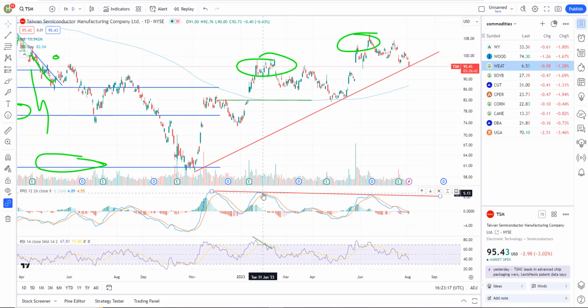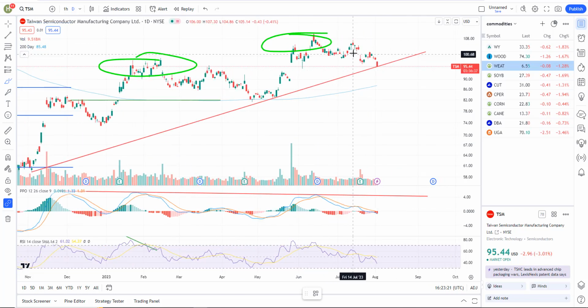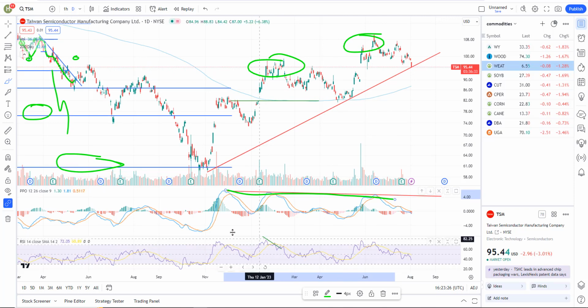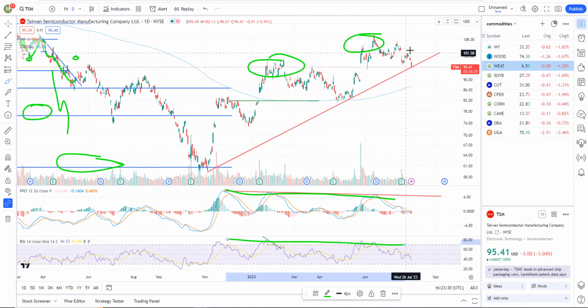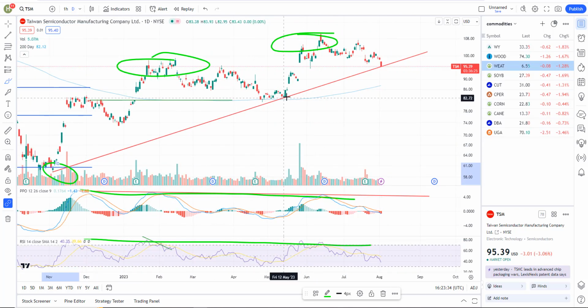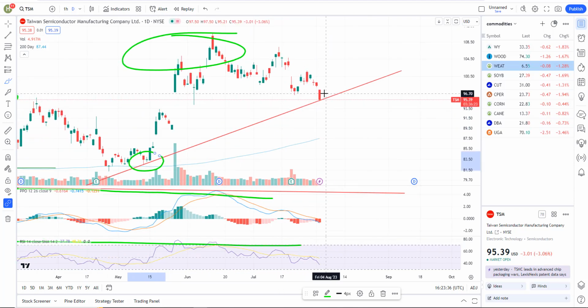TSM. Now this one has a big negative divergence. It doesn't have it recently right in here, but if you roll all the way back, there's your negative divergence on the RSI and the PPO. So there's your uptrend line on TSM. This is a semiconductor, so again, kind of an AI mania thing, and you can see we're right there at support. So no sell signal. Just sitting right at support. You need to see that trend line break before we have a sell signal.